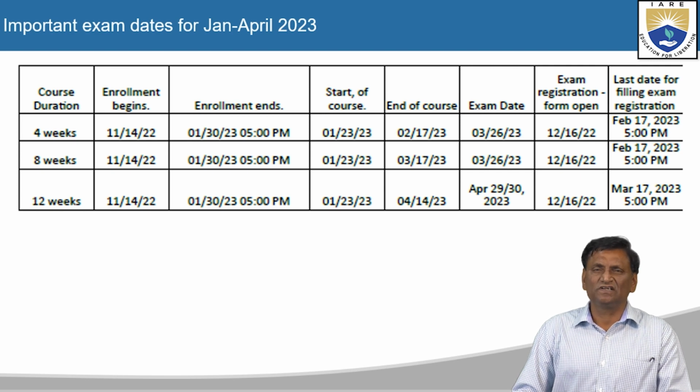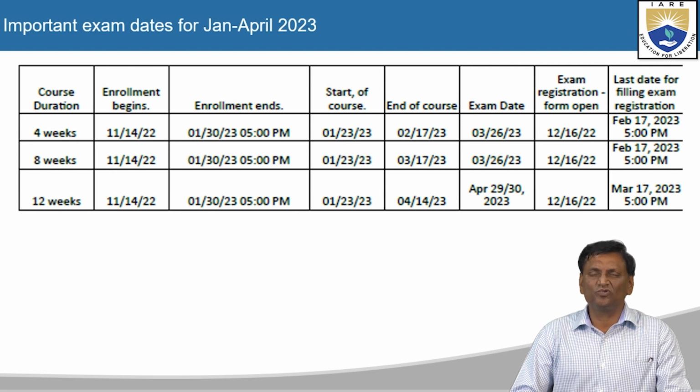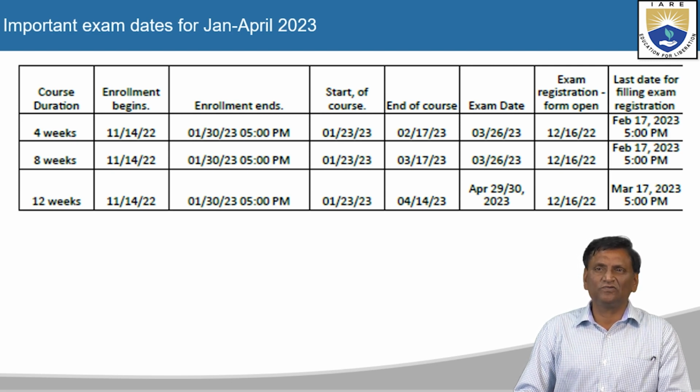The exam dates are also fixed. The 4-week courses have an exam date of 26th March 2023, and the 8-week courses also have their exam on the same day, 26/3/23. You can write a maximum of 2 exams on a single day, one in the morning and one in the evening. For 12-week courses, the exams are conducted on April 29th and April 30th, and each day you can write 2 courses, so 2 plus 2, 4 courses.